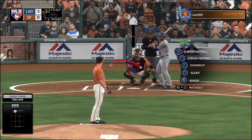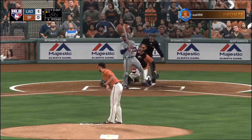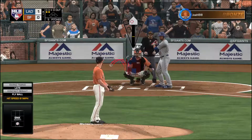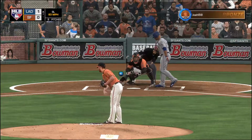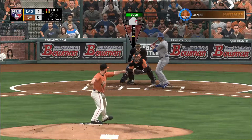Not even close on that swing. No balls and a strike. And this ball's heading for the seats down the right side as the count will move to 0-2 now. Here it comes on 0-2. Tries the slider to ring him up, but he lays off 1-2. Wow, that's a tough pitch to lay off right there.